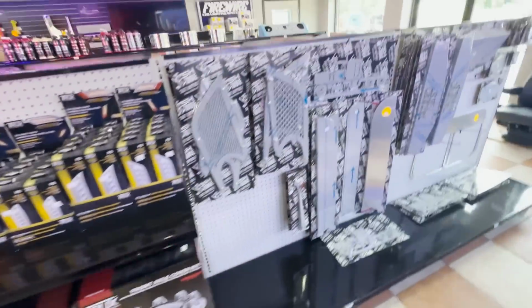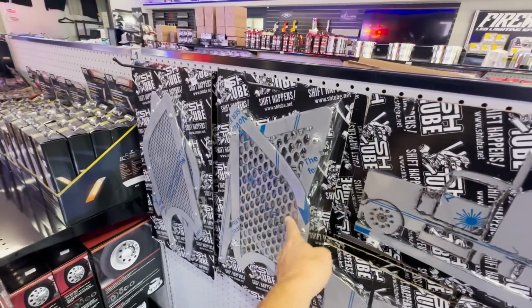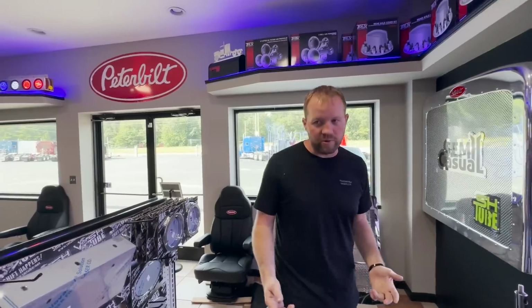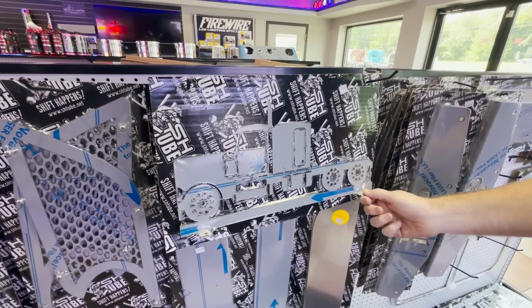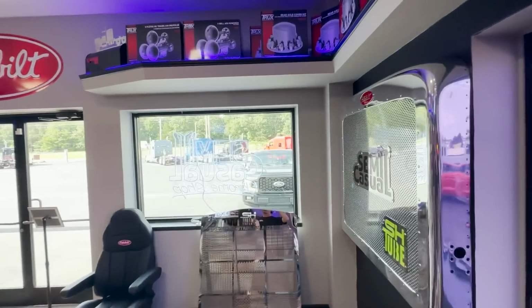So if you need lights, if you need some chrome parts, we have some SH Tube stuff in here too. Pretty cool grill screens for like a 567. One of the coolest features we got is this mailbox topper that SH Tube sent over to us. It will literally bolt onto any mailbox out there, and we sold a bunch of them at the truck show. We got one mounted right up here.